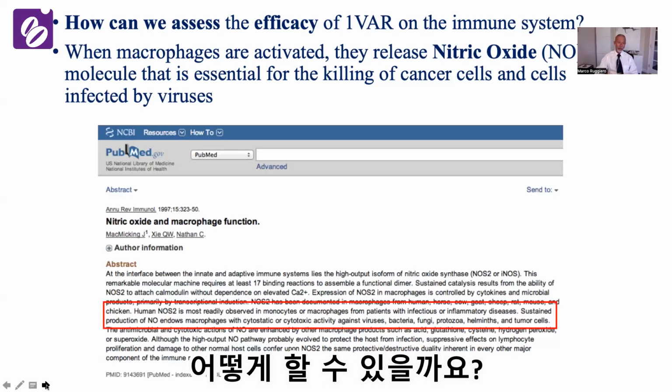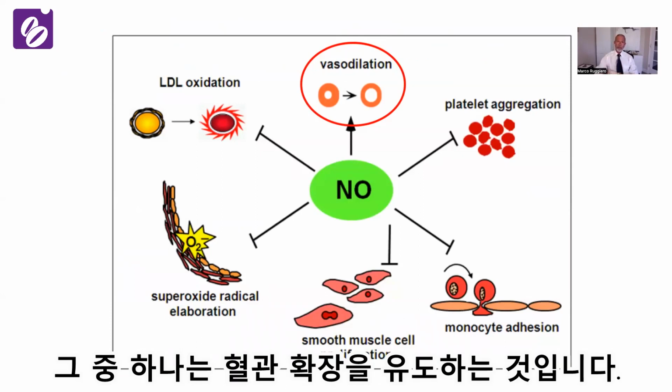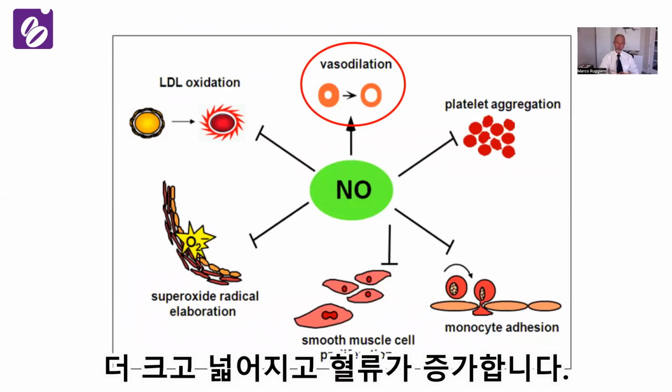And how can we do this? Well, let's remember, nitric oxide does many things. One of these things is to induce vasodilation. So now the blood vessels under the influence of nitric oxide become larger, wider, and there is increased blood flow.